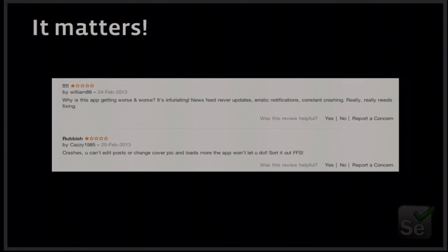Apps crashing on mobile and stuff like that is a really bad experience. And unlike on web, we can't just go and fix it. Right? We have to actually rely on the users downloading the new version. And if we release 5 versions in 5 days because we keep making mistakes and shipping them crashy apps, they won't be very happy with us. So that's a bad thing. So it matters. So what do we do about it?